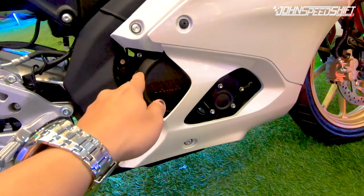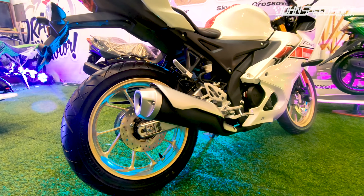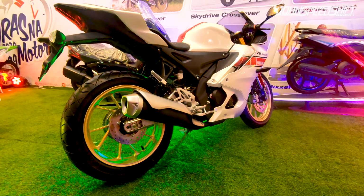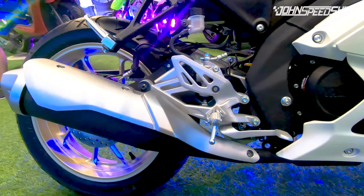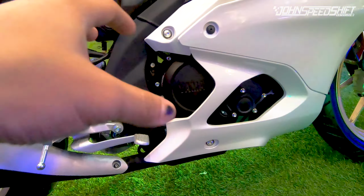Key features ng Yamaha R15M na gustong-gusto natin. Meron siyang slipper clutch guys. Yung slipper clutch, yung purpose nun is medyo gumagaan yung clutch feel natin. Tsaka pag nag-downshift tayo mula sa higher RPMs, hindi masyadong jerky yung rear wheel natin. Wala masyadong back torque para smooth yung corner entry natin at high speeds.